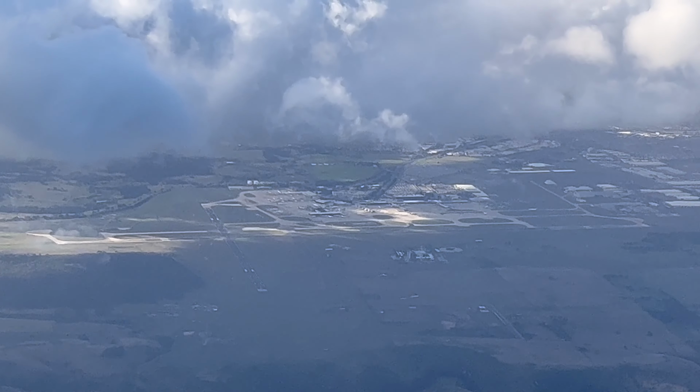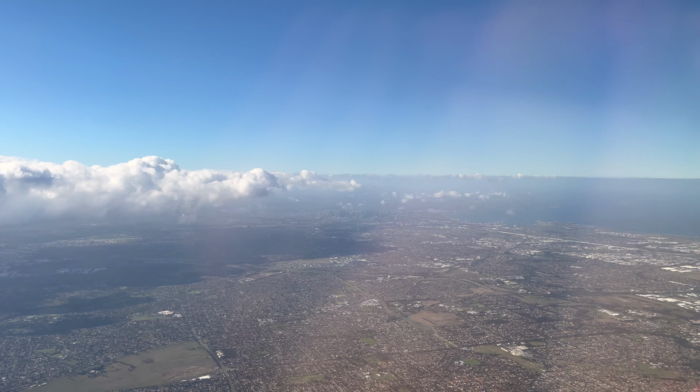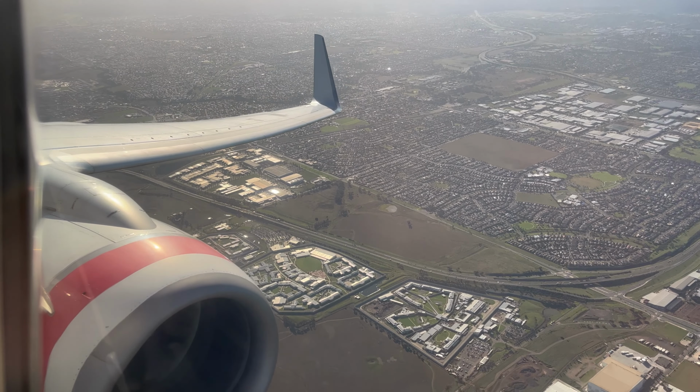On board the flight, it was fine, just your average economy class flight. The service was particularly welcoming. I think one of the flight attendants recognised me from a previous flight when she said, "Good to have you back," and I remember her from that flight. So overall, I really enjoyed my flight today on board Virgin Australia.